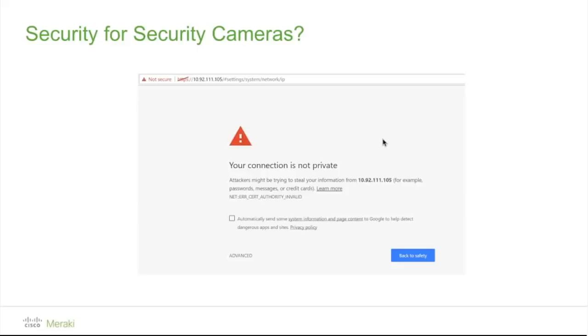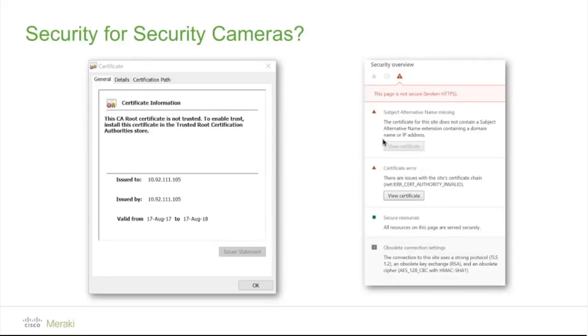And you know what? Chrome has a really bad time with that. It's getting more and more difficult to have a poorly implemented HTTPS setup without the browser throwing a hissy fit and getting super upset. So here it's telling me this is not a good idea. Do I want to go ahead with it? And when you dig into the details, and I do ask that you try and do this, you can have a look at this when you're looking at your Meraki cameras.